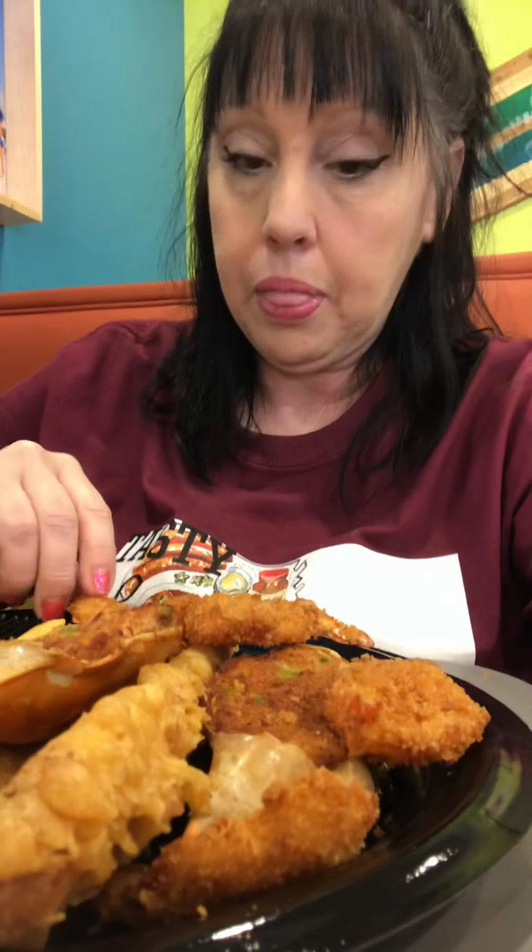Okay, let's try it. Got me some cocktail sauce. It's crunchy. It's really good. It's fresh.